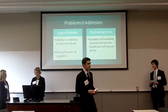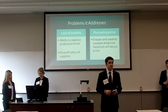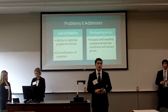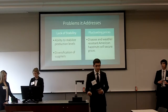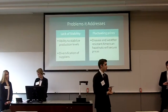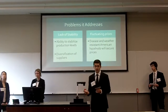So what problems does it address? Lack of sustainability and fluctuating prices. The ability to stabilize price levels and diversification of supplies creates a safety stock to keep a level strategy. What wasn't addressed in the case is that there's actually a hazelnut disease that causes the hazelnuts to rot. There's research being conducted in the U.S. that addressed this and produced a hazelnut hybrid that is more resistant to the disease and also frost, which could also be brought back to Turkey. And so with this disease and weather-resistant hazelnut, it will be able to secure a more stable product of hazelnuts.